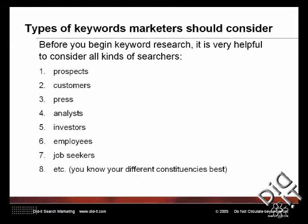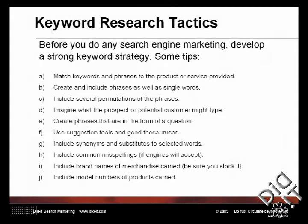Think about those constituencies that we talked about earlier and how the kinds of things that they would search on might be different, including job seekers and existing employees. For the research tactics when you do your keyword research, think about the phrases, think about all the different permutations of keywords, think about plurals and singulars. You can even think about misspellings.